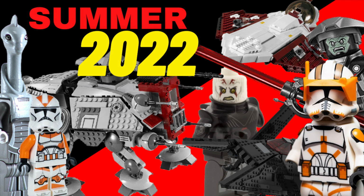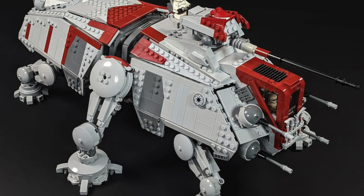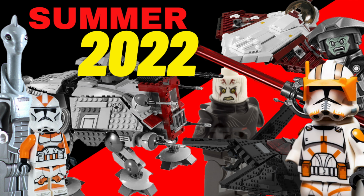So anyway, guys, that is the full breakdown of the Lego Star Wars Summer 2022 set rumors. I am absolutely excited for this wave, and like I said at the beginning of the video, this could potentially be one of the best Lego Star Wars waves ever, especially with that ATTE. That set is just nuts. I can't believe we're getting that with Phase 2 Cody, 3 212 Troopers. Oh my gosh, that set is gonna be so cool. And all the other sets are super awesome as well.